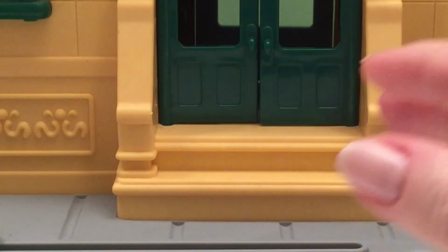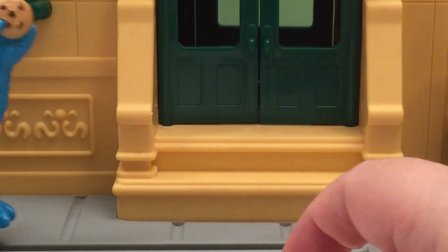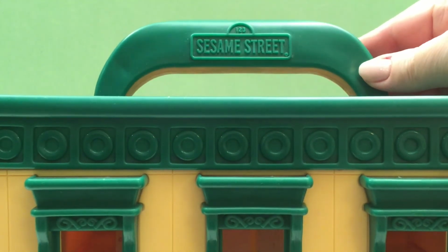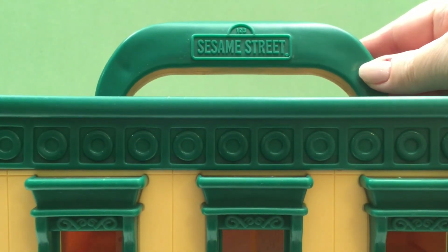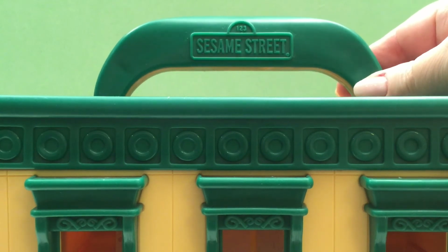Now let's see if Cookie Monster wants to go for a walk. We can also take our Sesame Street playset with us. A take and go. This is a take and go playset. It's got a handle and the case closes up so you can take it with you.